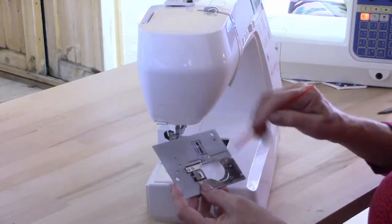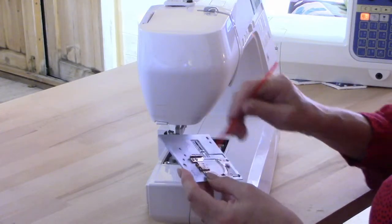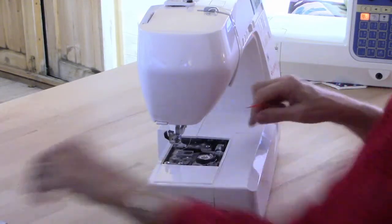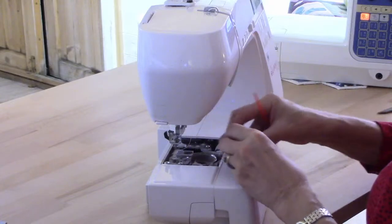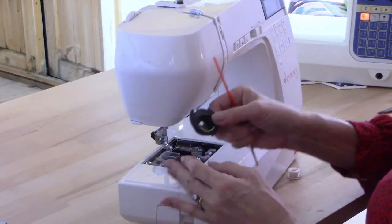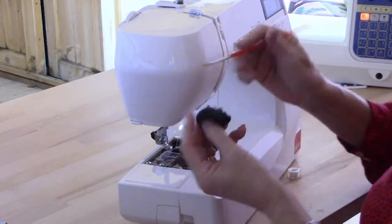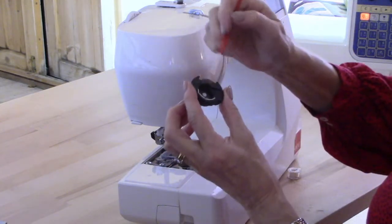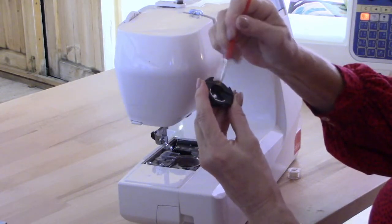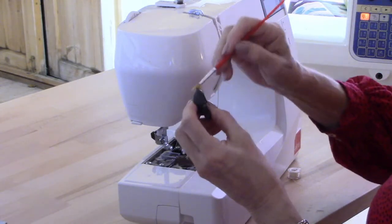Have a look underneath here, because you may have a bit of fluff knocking around there, so just wiggle around all your bits. Bobbin can come out. Oops. Ooh, oh, this is filthy. So this is the bobbin hook. So we're going to just dust around here, like so.